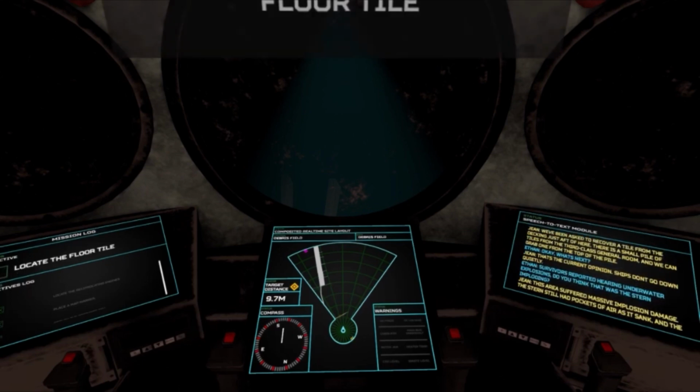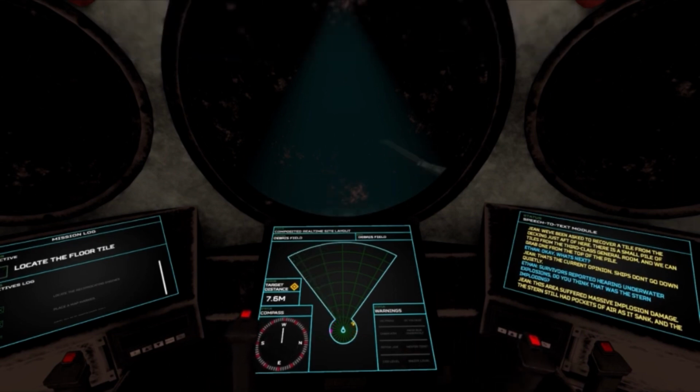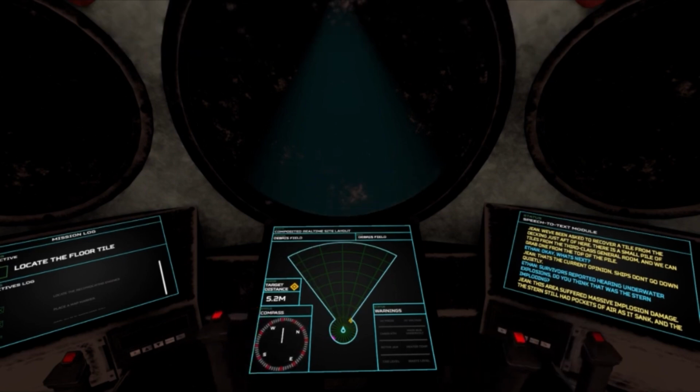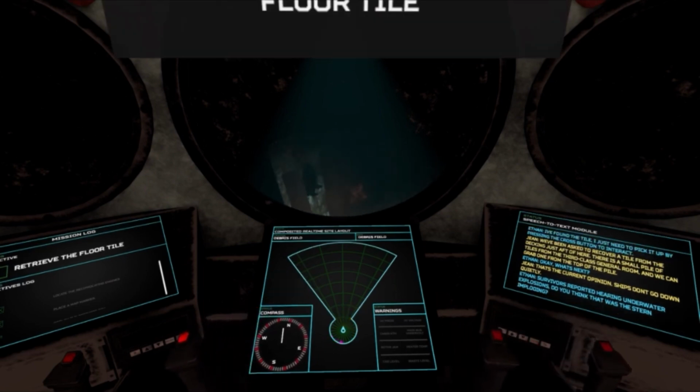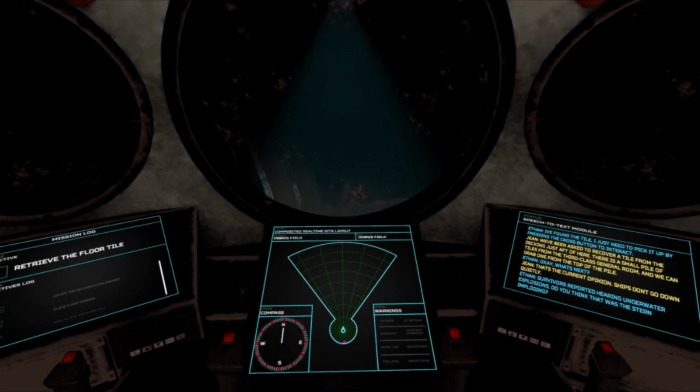We've been asked to recover a tile from the decking just aft of here. There is a small pile of tiles from the third-class general room, and we can grab one from the top of the pile. I found the tile. I just need to pick it up by pressing the cross button to interact. Okay, there's the tile.